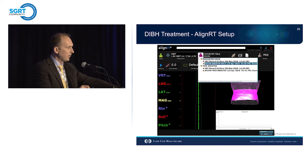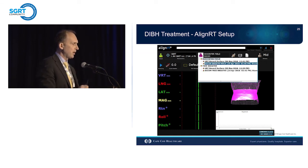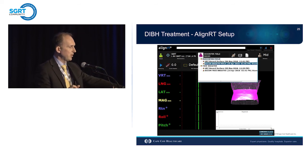So this is how the setup looks inside Align RT, inside the program. As you can see, this is a DICOM surface. It's an SBRT left breath hold lung, lower lobe, and then we have 2 things in there. One for the free breathe and the other one for the breath hold. They are nicely separated, they are named differently, and you see that both of them have already captured images. Perfect. That's what you want to see. That's what's going to happen on the machine.